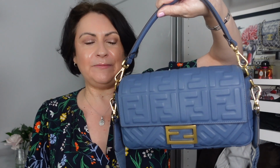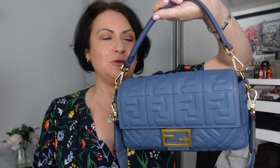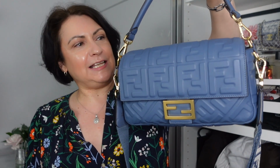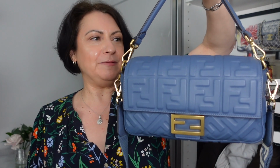The baguette bag, for me, I've always liked it. I first saw it back in the 90s, Sex and the City and all that, and I just thought, yeah, I would like a Fendi baguette one day. But I always put it to the back of the wish list. Other things always sort of took priority. But finally, all these years later, I have my Fendi baguette, and I honestly could not be happier.